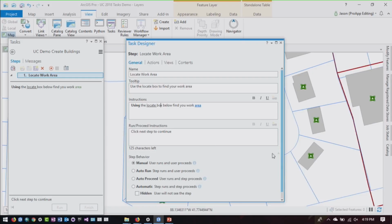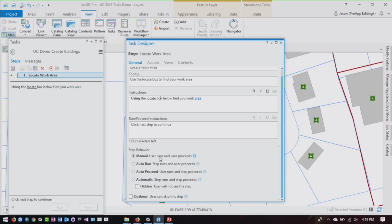Below here are the step behaviors, which Amir pointed out. We've got manual, auto run, auto proceed, automatic, automatic steps can be hidden, and then optional. In this case, we're going to make this step optional because this was just locating our work area. You might already be in your work area, so you could just skip the step if you get to it.